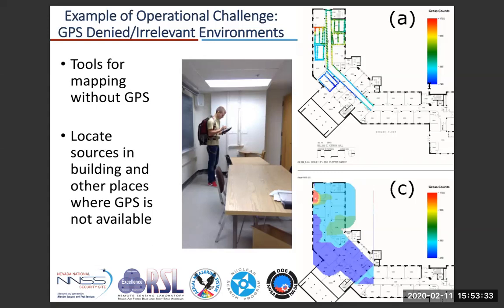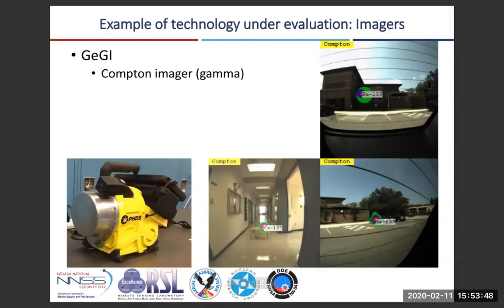But it's another way we can do at least simple mapping when GPS isn't available. And then that kind of transitions into why I'm here right now collaborating with Tenzing.